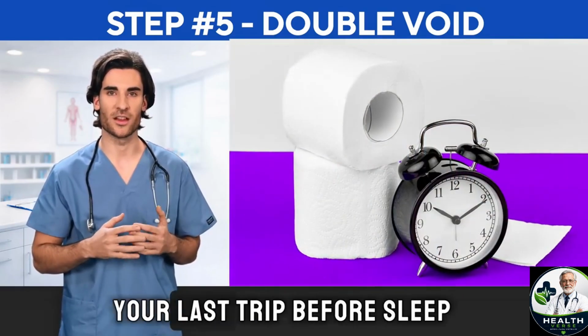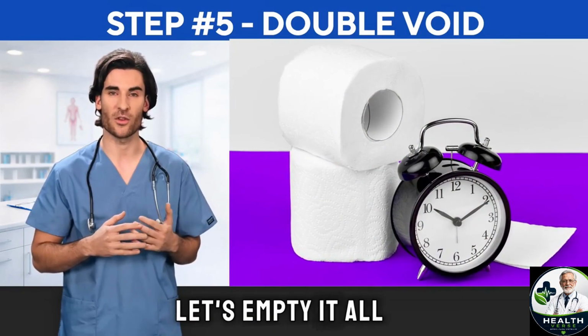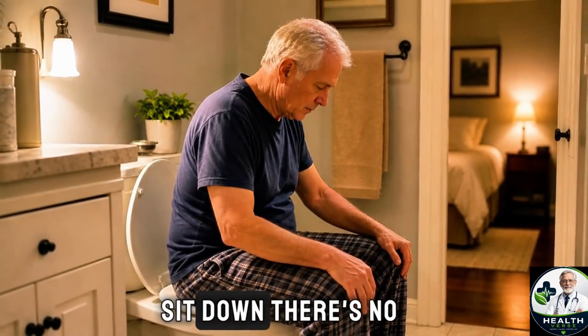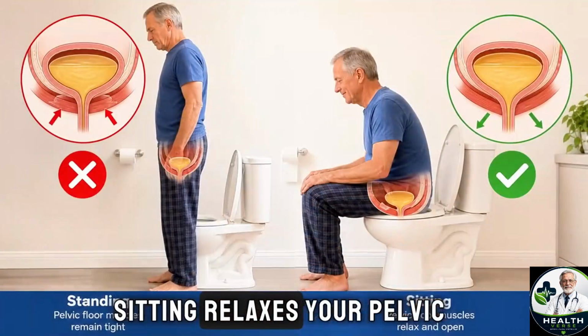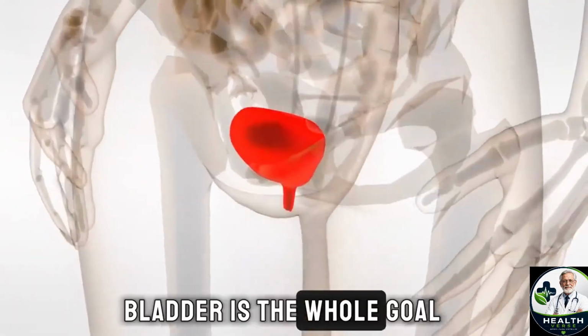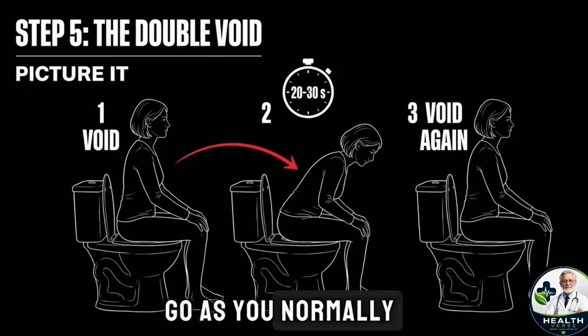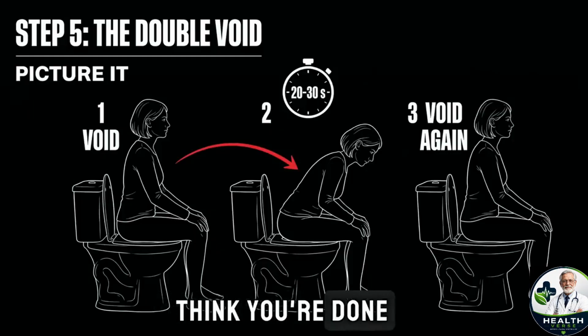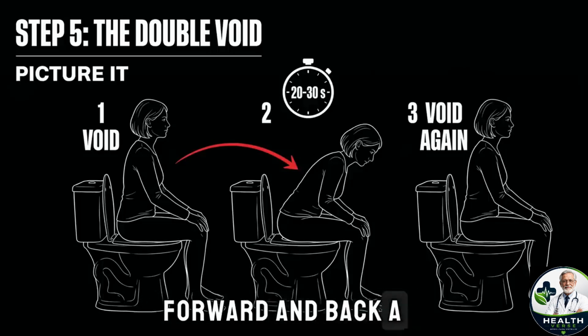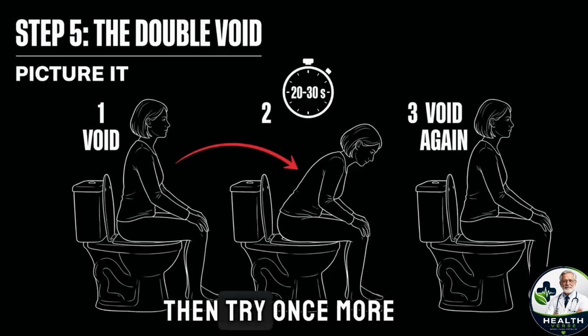And since this is your last trip before sleep, let's empty it all the way. Sit down to go. Yes, gentlemen, sit down. There's no shame in it. Sitting relaxes your pelvic floor far better than standing, and a fully empty bladder is the whole goal. Go as you normally would, but when you think you're done, don't get up yet. Gently rock your upper body forward and back a few times to shift things, then try once more.